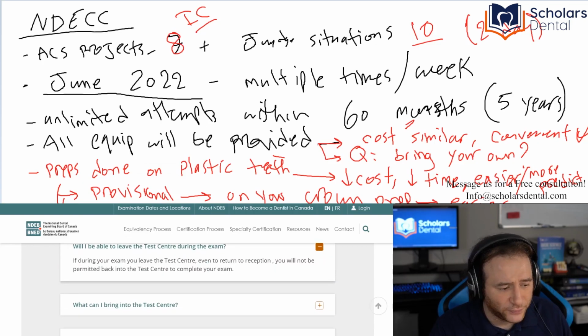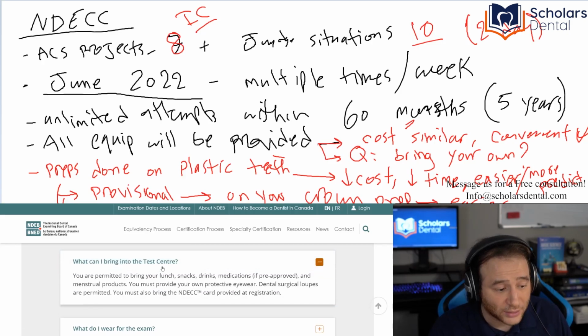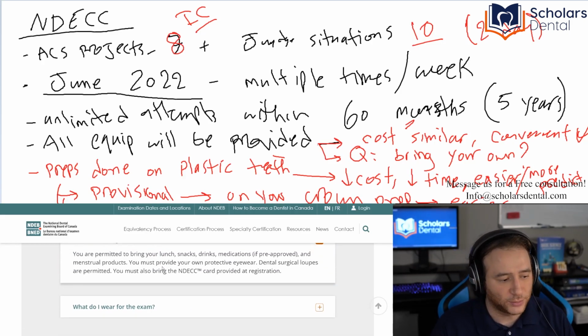Will you be able to leave? If you leave, then you can't come back in. I read this, so you can't go out. What can I bring? So this is the one where, can you bring your own instruments, I'm thinking.